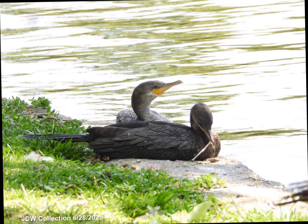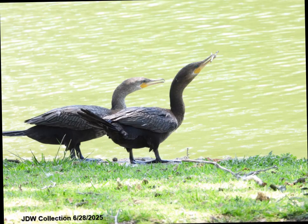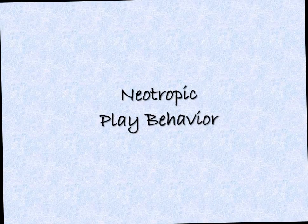On June 28th, not only was there a juvenile there, but there was what I call an adult. And the colors are very different, but it depends on the light, the impression you get of the colors. The juvenile was kind of a little grayish, light front, while the adult is a little darker. And there they are together. And they exhibited play behavior.